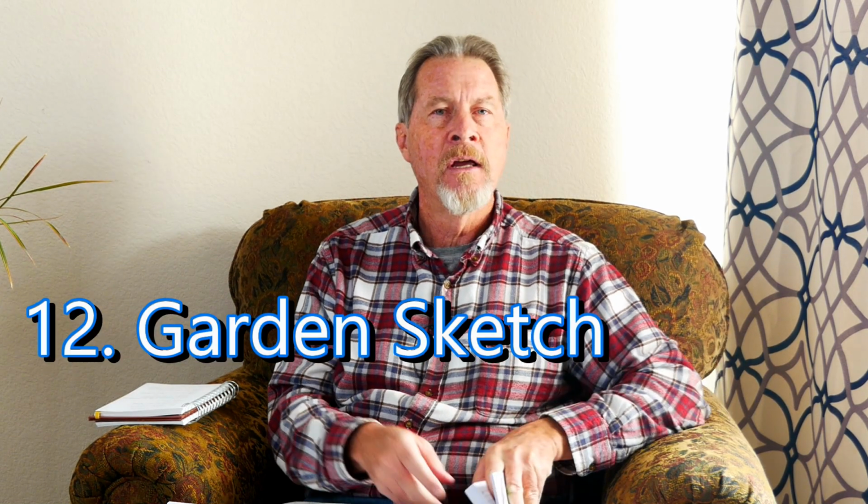Have you ever had a flower blooming in your garden or a plant growing and you just can't remember the name of it? That happens to me all the time. A lot of these journals will have graph pages where you can actually sketch out your garden and include where the plants are and what they're called so that you never have that problem again.